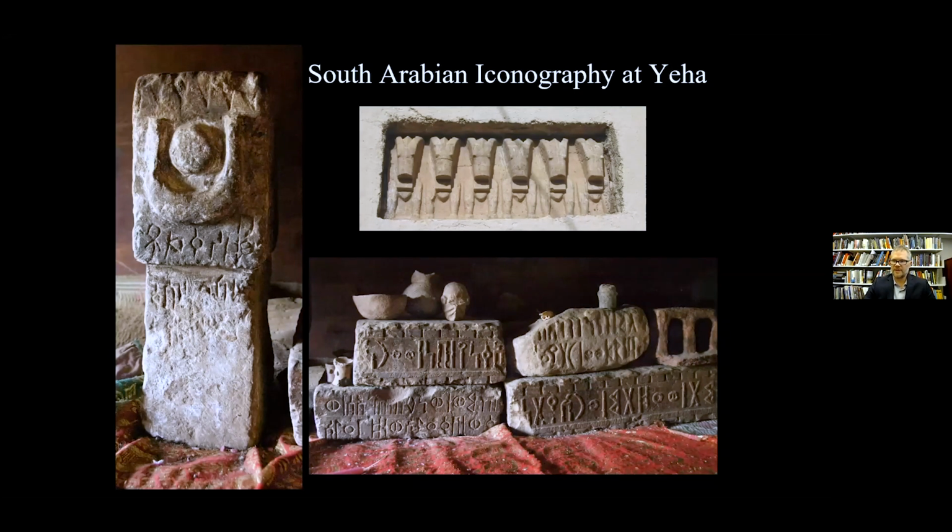Really an amazing construction and filled with some impressive inscriptions and iconography. Here is this ibex frieze, which would have adorned the upper walls of this temple, and incense burners like this one here depicting the crescent moon and full moon god Al-Makka. And these ancient South Arabian inscriptions tell us some important details about the rise of iconography.